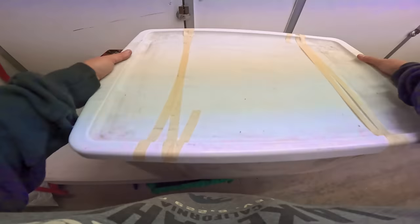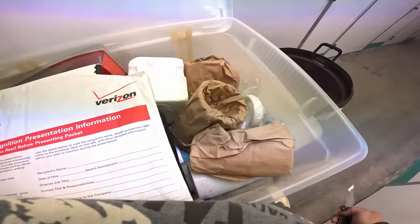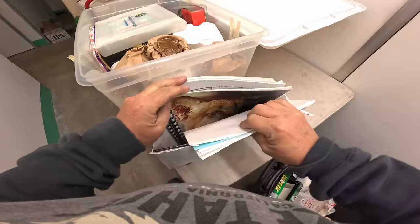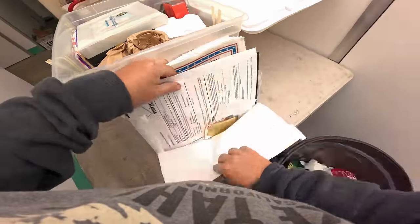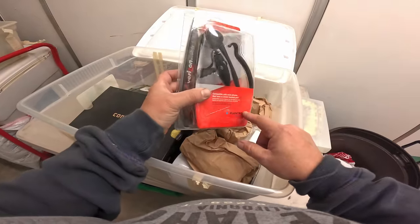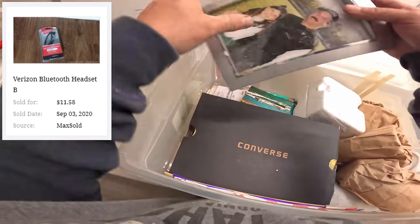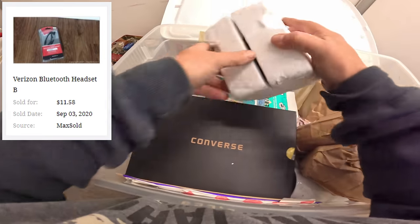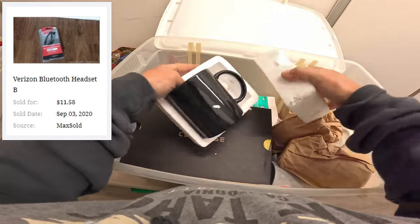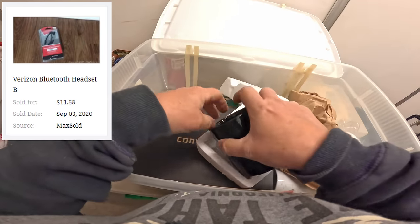Okay. Next box. This one's heavy. Okay, well, what do we got? That's paperwork. Plantronics, that's a nice headset right there. Brand new. Plantronics makes good products. And a personal photo. What's this? Just a black mug. Nothing special.